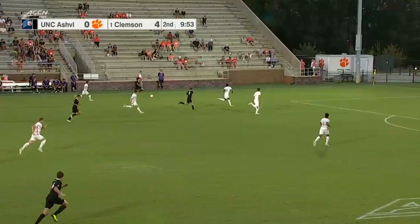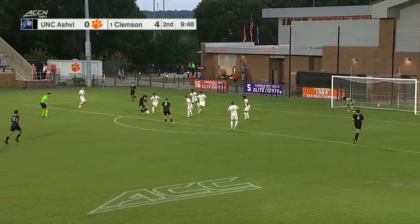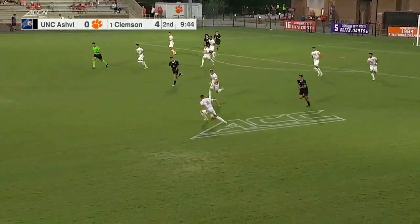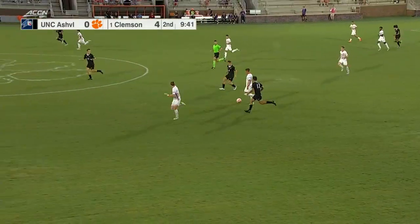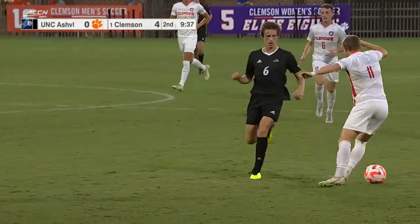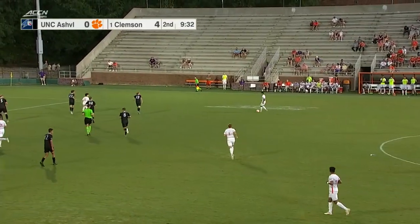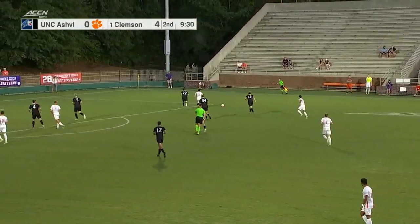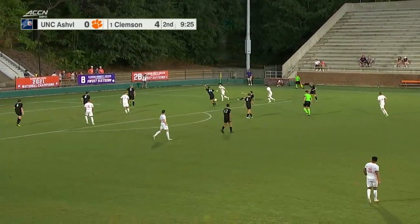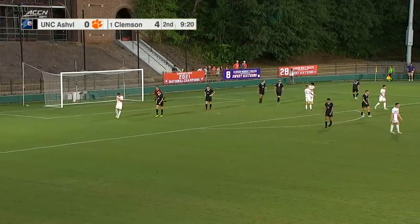And there's Presser again, causing problems. In the box, can he play it back to the middle? That's deflected again. Malcolm again. And now Clemson a chance to counter if it wants. Parrish. Deloach. Taken away. And then taken back. Ooh. Left foot shot, just a bit high.